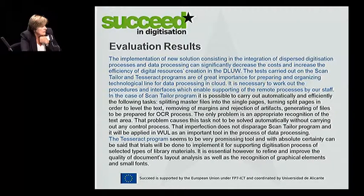In the case of Scan Tailor program, it is possible to carry out automatically and efficiently the following tasks: splitting master files into the single pages, turning split pages in order to level the text, removing of mergings and rejections of artifacts, generating of files to be prepared for OCR process. The only problem is an appropriate recognition of the text area. That problem causes that the task cannot be solved automatically. That imperfection doesn't disparage Scan Tailor program. It will be tested and applied in our library.